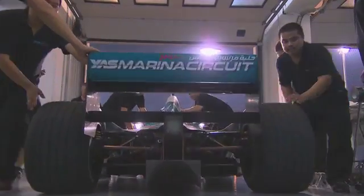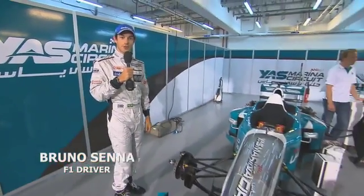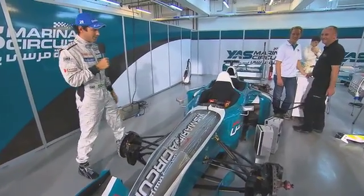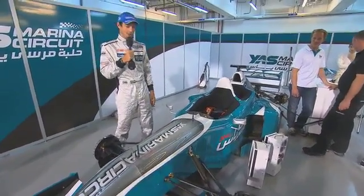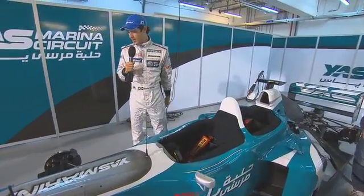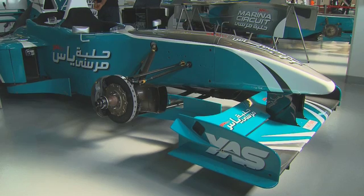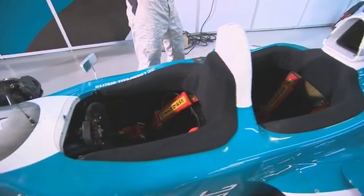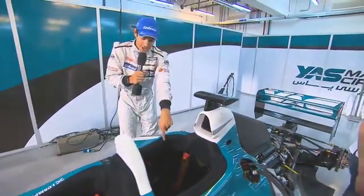Marina F1 two-seater. Hi, I'm Bruno Senna, and this is the Yas Marina two-seater car. It's a former Minardi car. It's been slightly modified to accommodate another passenger. This is the driver's seat, this is the passenger seat. It's pretty much a normal Formula One car. It has the carbon brakes in the car, the wishbone suspensions. We have a flappy paddle, gear changes. The clutch is also in the hand. Passenger is very tight in here.